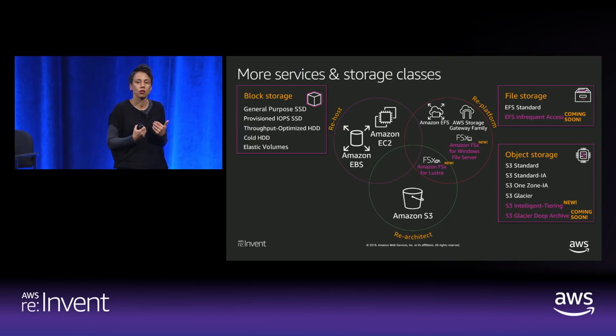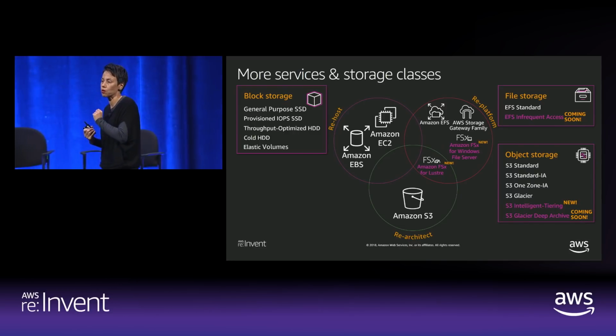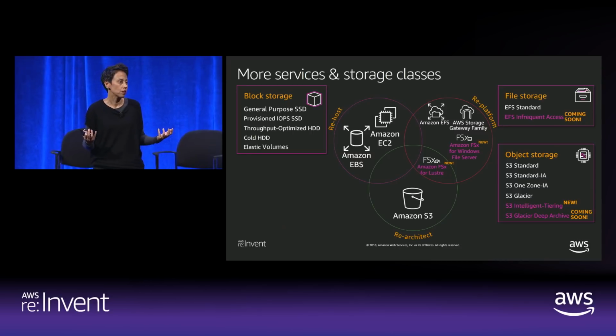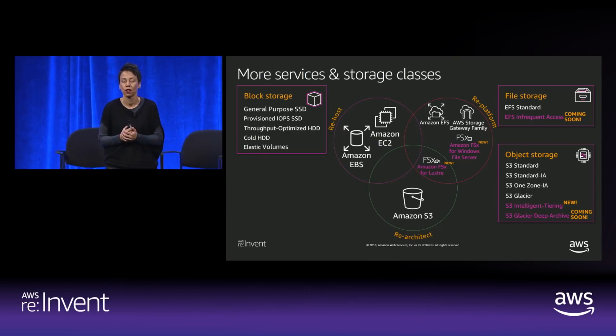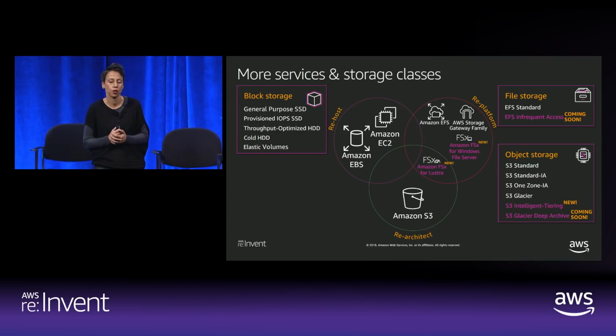And what that lets us do is watch the last access time for your individual objects in storage and help cost optimize based on your access tier. It's the first ever storage class offered to do that, and it's already incredibly popular. We launched it a day and a half ago. We have petabytes in it already. So that is something for you to check out if you have variable access patterns for your storage.